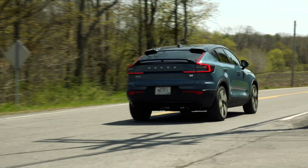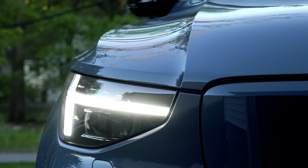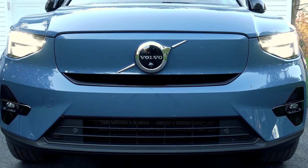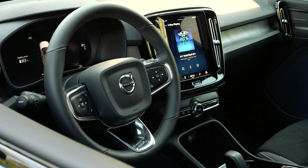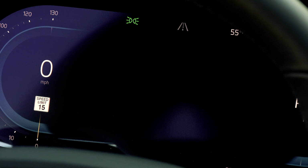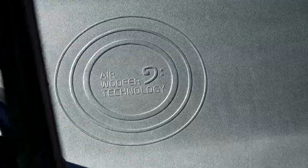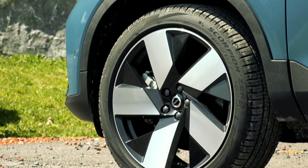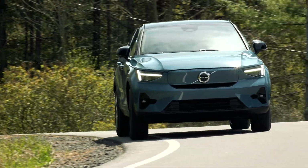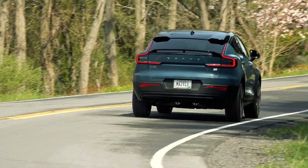This mono-trim C40 Recharge comes in the new Ultimate specification with all of the features, such as a fixed panoramic moonroof, headlights with new pixel LEDs which automatically adjust by shining only those required for the specific light conditions, the steering-assisted adaptive cruise control system Volvo calls Pilot Assist, an innovative Harman Kardon sound system that has its woofer installed behind the dash to free up interior space, a surround view camera, and 20-inch wheels. MSRP is $60,540, and this model does qualify for a $7,500 tax credit.